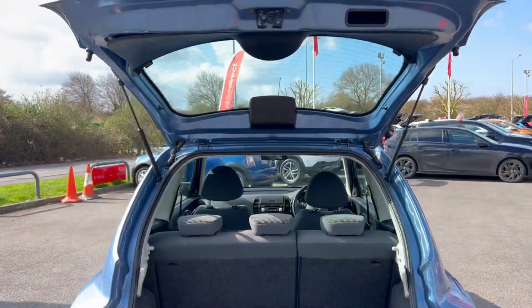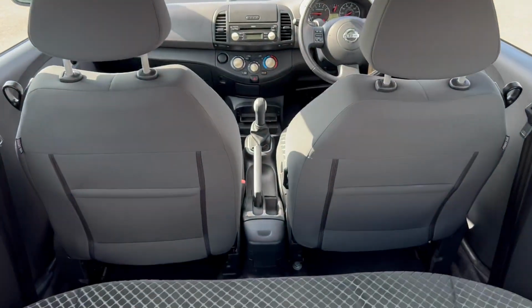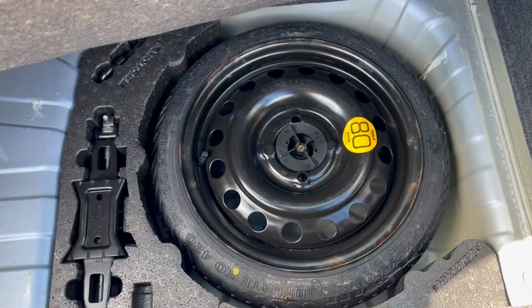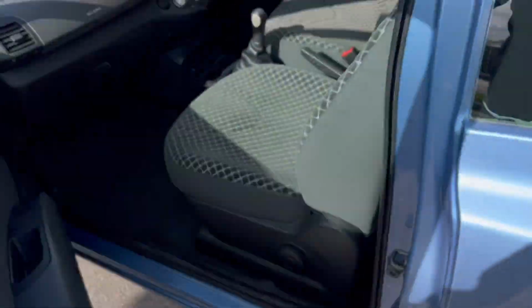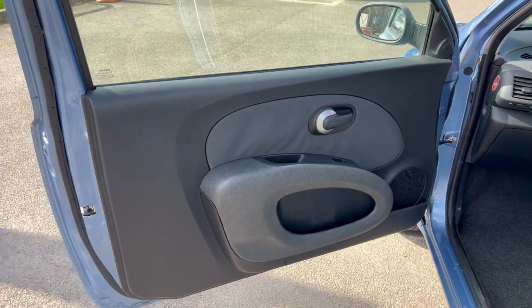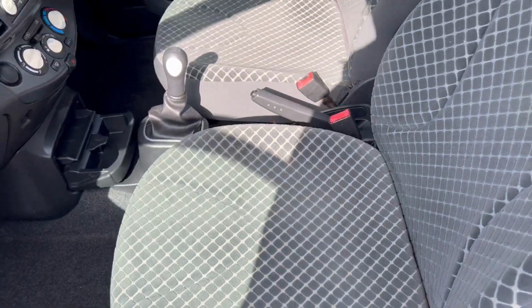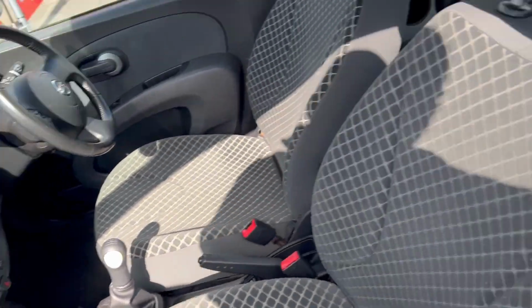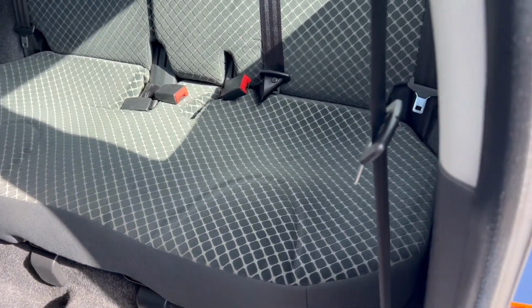We've got the boot supporting its own weight, and all looking quite tidy and presentable in here. We've got a spare wheel there. Let's have a look in the back. Well, actually, let's just go in and have a look throughout. So I've checked the electric windows and they work fine. Interior is not bad at all, actually, is in pretty good condition. Considering it's had just a quick clean on our wash bay, it looks quite tidy and presentable. And the back also looking good.